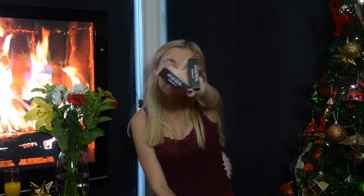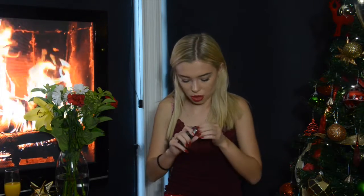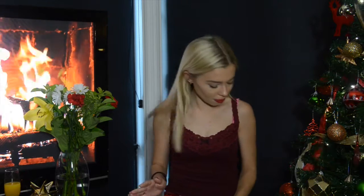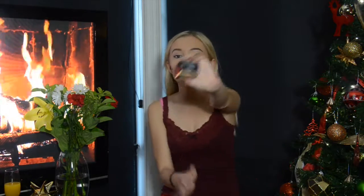We've got some MAC lipsticks in Taupe and Whirl. Woohoo! So that was Taupe. This is Whirl. It's even darker. It's so nice. Work is not gonna know what hit them when I turn up in all my different MAC lipsticks. Where did that go?